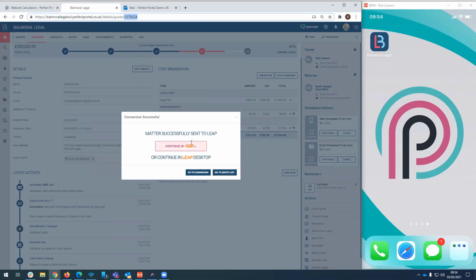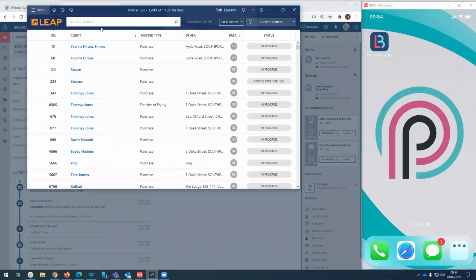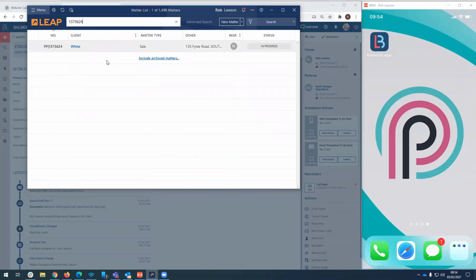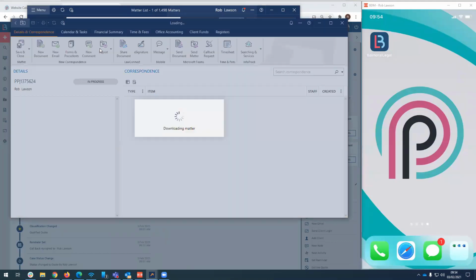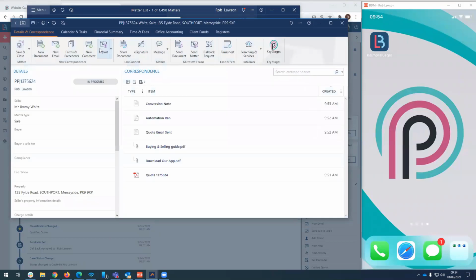You just press the button here and continue across into the case management system. So I'm just going to jump across into the case management system, put the reference number in there, and we can see Jimmy White's sale has just appeared within Leap. It's just loading all the documents that we've prepared so far, including the quotes, an advertisement for the branded apps in there as well.